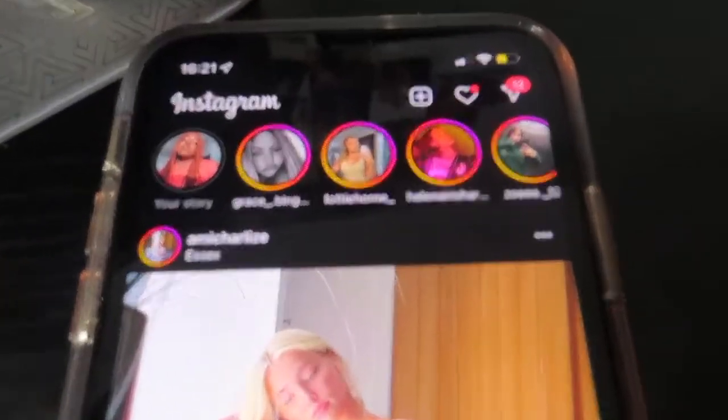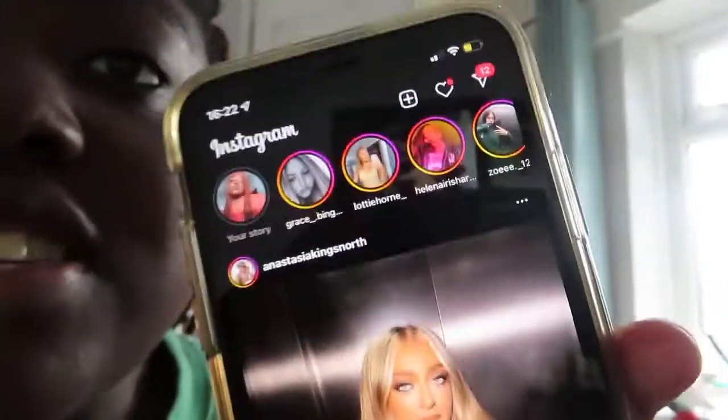What? Can you guys see this? Can you see that? And I'll go back there. 30 likes. Can you see that? 30 likes. What is happening? What are they liking? Let's see. Oh my gosh, look how pretty Anastasia looks. Go queen. Let's see what they're liking. 30 likes. Anyway, as I was saying, yes, I'm having popcorn and editing.